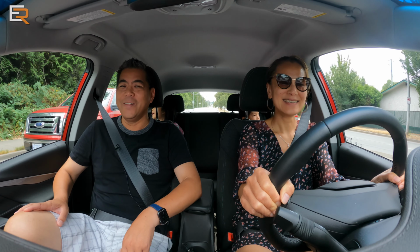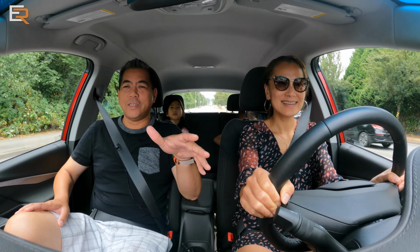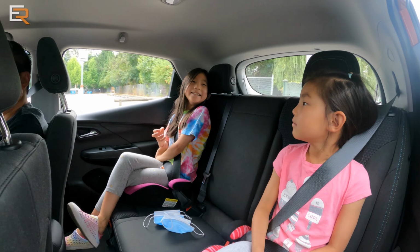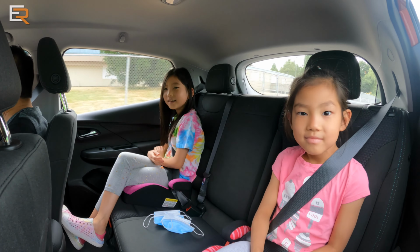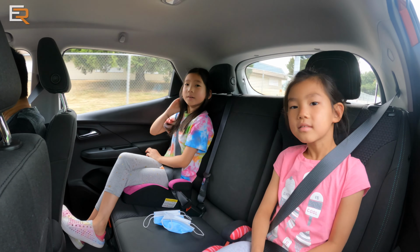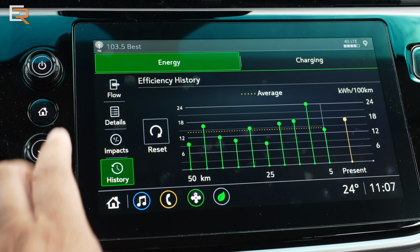Yeah. So anyway, that is the Regen On Demand on there. Inside, you have a nice 8-inch display and a brand new Infotainment 3 system from GM, and that's a 10.2-inch display.